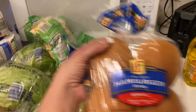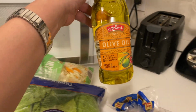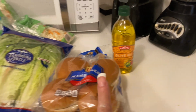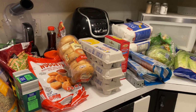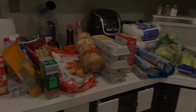I think this was $1. And then I got some olive oil by Carlini. Okay, so I got one of those. That's $2.29. So this is all that I purchased from Aldi, and yeah, I think that was somewhere around $70-80, which is really not bad. I got a lot of stuff.